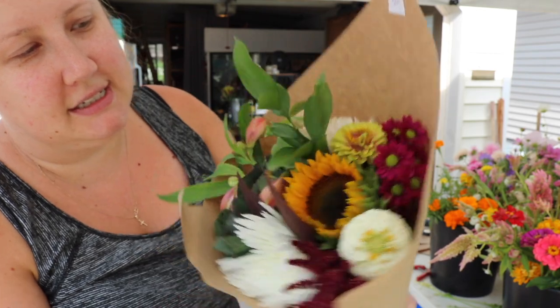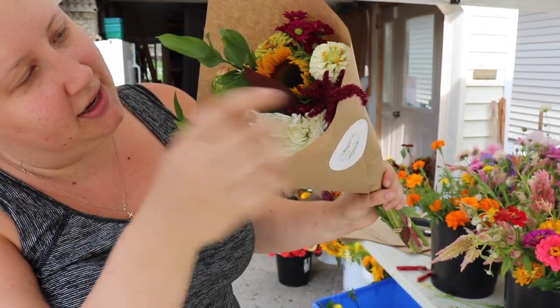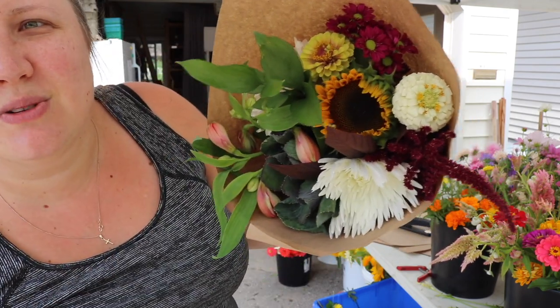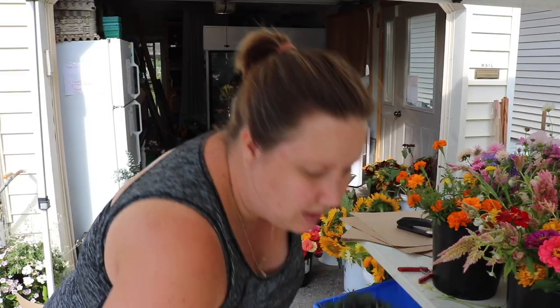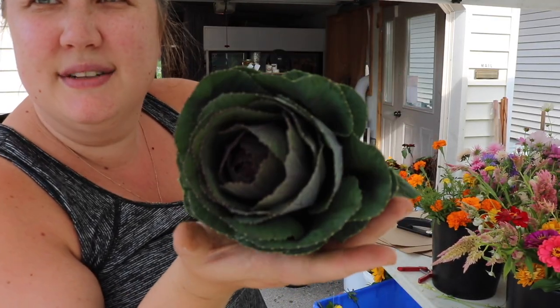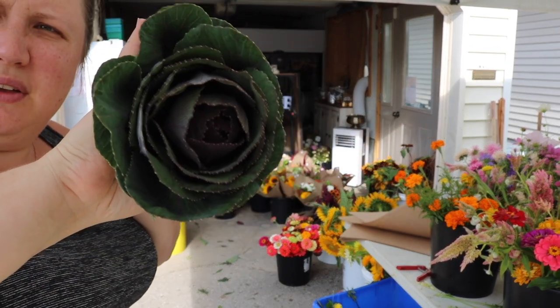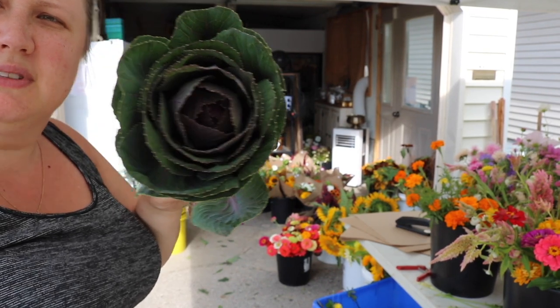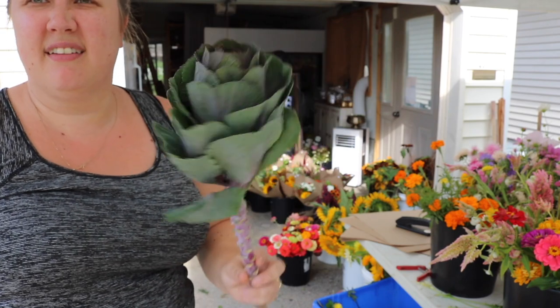But I just think it's such a cool pop of something in there, especially with the amaranth and the mums. So stunning. This is what it looks like when I get it. So it's a pretty cool, the light's weird, there we go. It's a pretty cool little nifty thing.